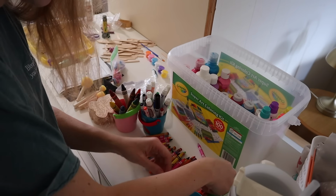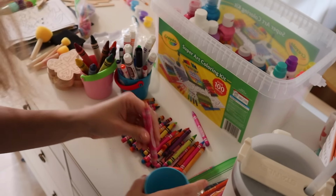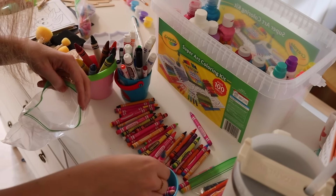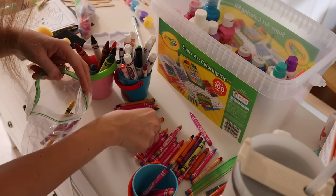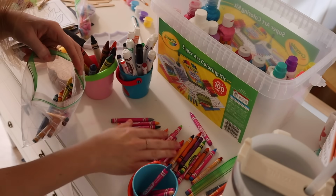Okay, there's some that are wrapped in a pink wrapper. I think I'm gonna put these in the bin, and then all the other ones I'm just gonna put aside for now, to make it easier and not so overwhelming. I think if I gave Madeline all of these crayons to choose from, she would not color as well because there would be so much going on.